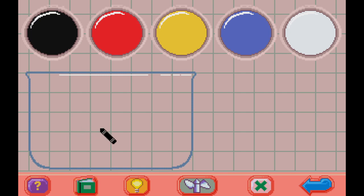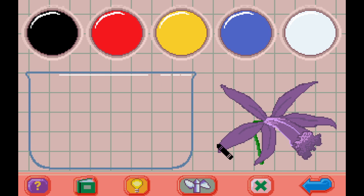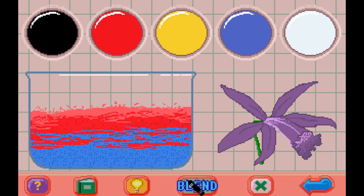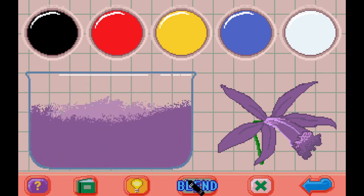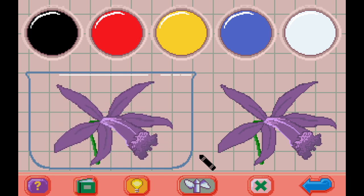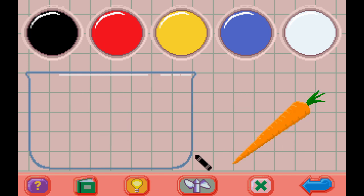This is where Mr. Monday thinks up all his ideas for crayons, by matching colors to real-life things. Can you do that, too? Well, then, let's get started. Can you make orchid purple? Wow, that's a great color, and it matches the object. Let's match another object. Can you make carrot orange?